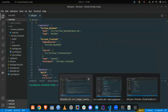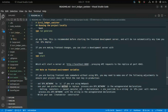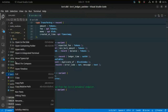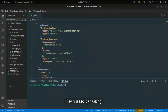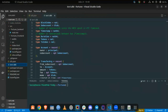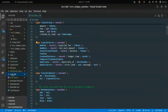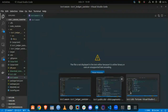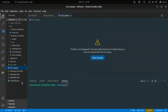I told you guys the easiest way, which I am doing. You can follow the documentation I sent, but what you should just basically know is you need this icrc1.did file. So I'm going to copy it because it exists. I'm just pasting it in my new folder. And then you need this WebAssembly file as well. This one plays a major key role. If you don't have it, usually the ICRC1 ledger canister is not always recognized. Yes, I have those two.